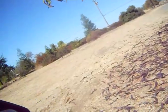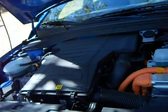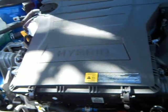So this is really fun. It's really fascinating. I'm going to show you underneath here what's going on. This is pretty cool. I've already taken a peek. This is a brand new car. Let's shut the door. And here we go. Here's under the hood. Pretty cool. All brand new.